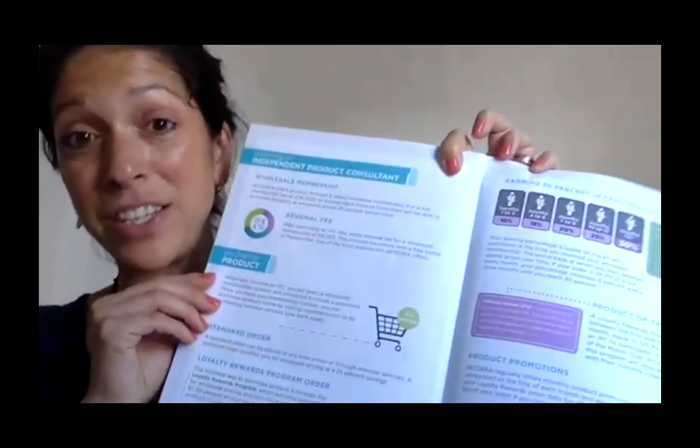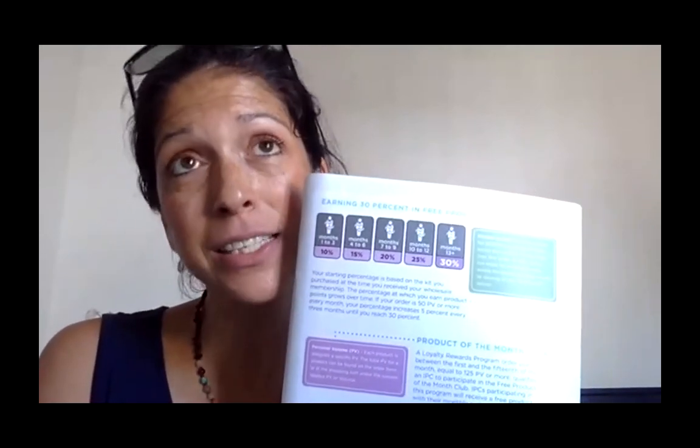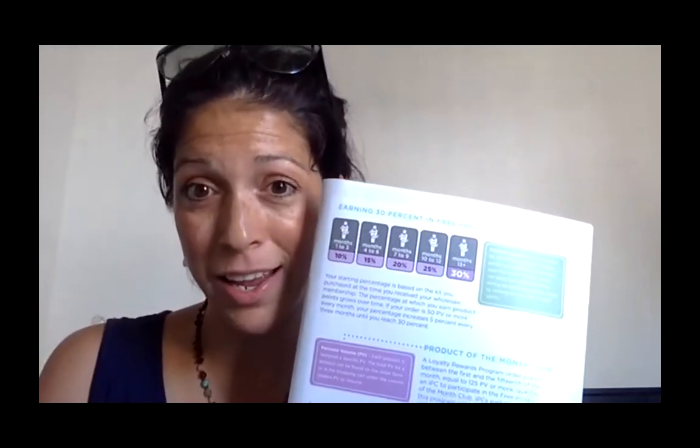Okay, so the last page, this is really important. We're going to be talking about LRP. LRP stands for Loyalty Rewards Points, okay? This is something that you can choose to add to your account. It's a little bit like a Nectar card, and so you can save points, and it's the most cost-effective way of buying. Not only are you going to get your 25% off because you've got a wholesale account, but you can save points and get lots of free stuff. And who doesn't like a freebie, huh?